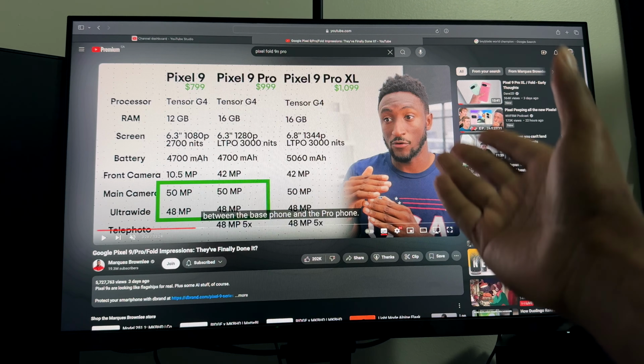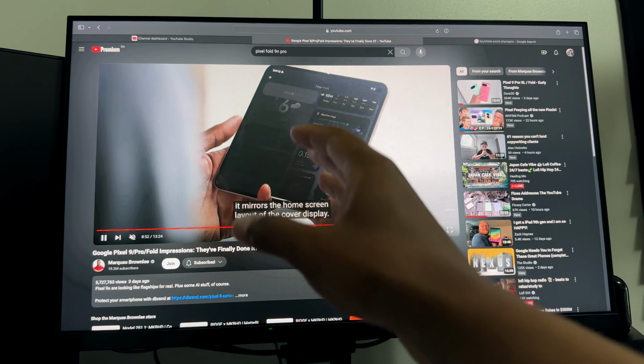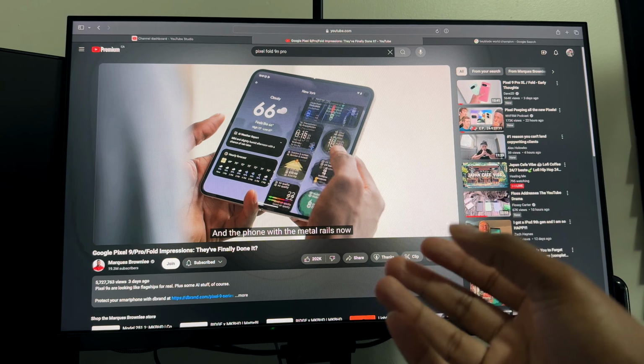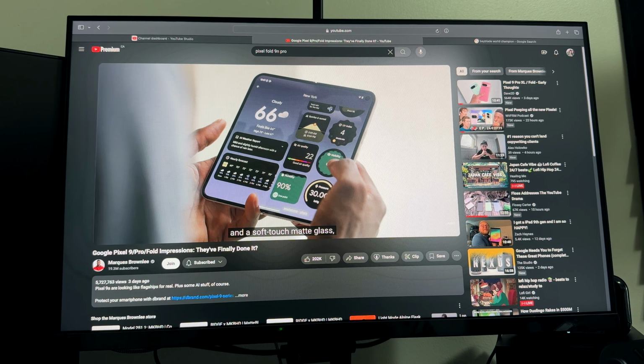People are saying 8 inches is better than the 7.6 inches on the Z Fold 6. And if you can't do floating windows, that's just a letdown, man. Even on the regular Pixel 9 and Pixel 9 Pro, there should be floating windows. There should be easily accessible split screen. That's just basic stuff, bro. But if there is still no floating windows, then I really don't know what to say.